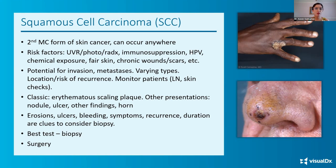Risk factors, again, UV radiation. And I would say this one's more of a broad spectrum, meaning, if you think about somebody who's had radiation exposure as cancer treatment, I think of them being at risk for squamous cell down the line. Photo exposure as well, so if somebody's had a lot of sun damage. Now, immunosuppression is another risk factor for squamous cell carcinoma. HPV, we know HPV is associated with squamous elsewhere as well. Chemical exposures, fair skin, chronic wound scars, and this one's a little bit of a longer list.